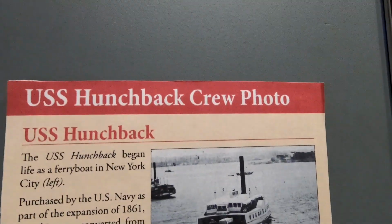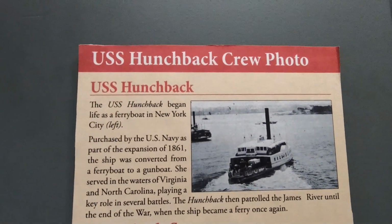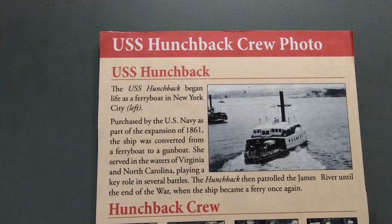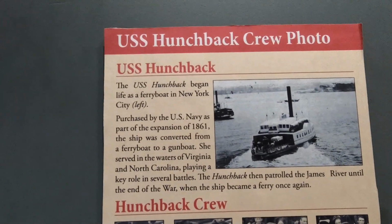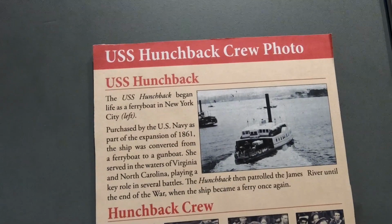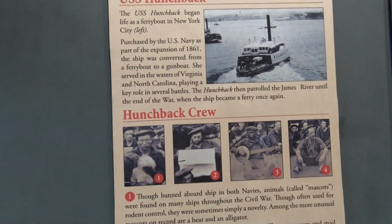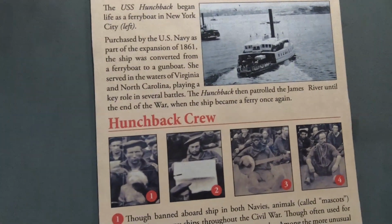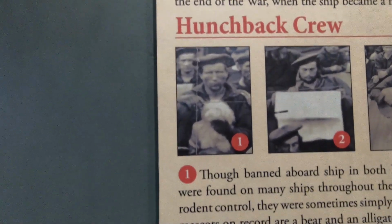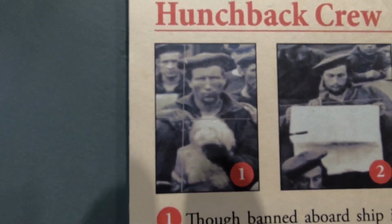This is the crew of the USS Hunchback. USS Hunchback began life as a ferry boat in New York, later purchased by the U.S. Navy as part of an expansion of 1861. The ship was converted from a ferry boat to a gunboat. And it gives some unique information about the Hunchback crew. I like this number 1 right here, that picture. Let me read the caption for you.